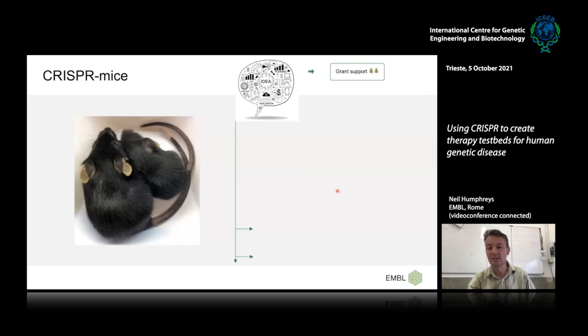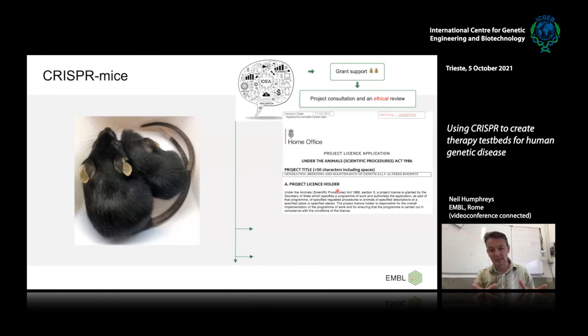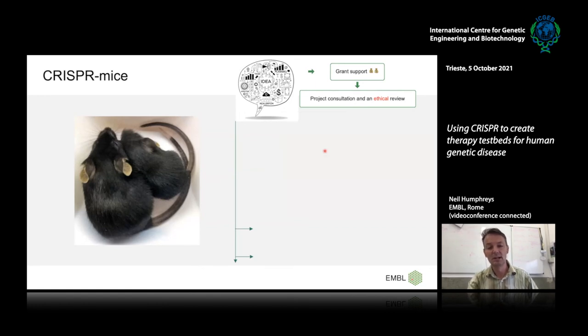I already mentioned that. And then we'll sit down and have a project consultation, discuss how to make the mouse, whether there's alternatives. We have a lot of experience. We can make suggestions at this point. And then an ethical review should also take place, certainly within the UK and in Europe. We fill in a pro forma that's part of a project license to ensure that it has a place to go to once we've made the mice.